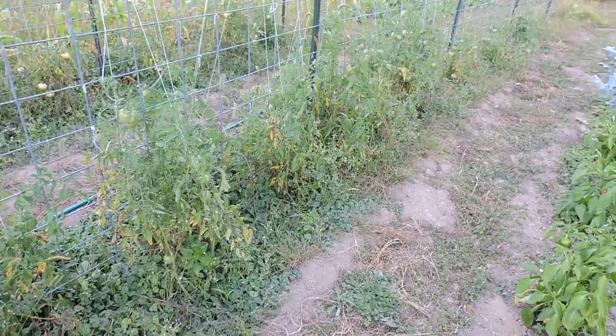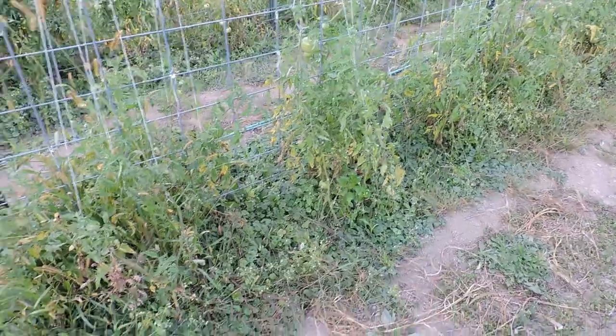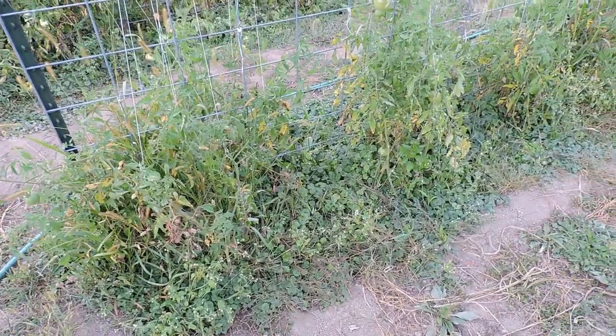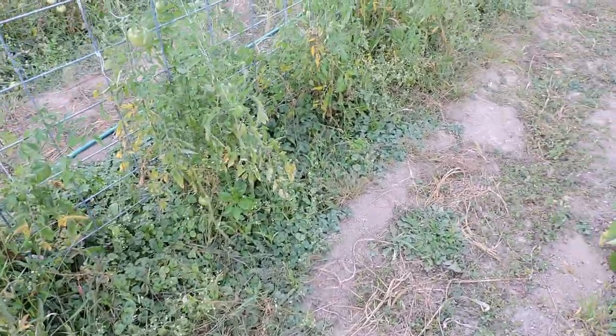Well, I wanted to give a late garden update. I don't know how much battery I've left, but I'll do what I can. This is a few weeks later since the last time. The tomatoes are finally starting to produce, even though it's so late in the year.